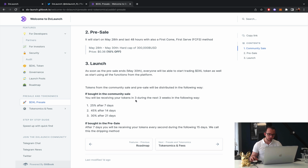You'll be receiving your tokens during the next 3 weeks in the following way: 25% after 7 days, 45% after 14 days. Okay, so there will be some vesting, but it's really quick. After 7 days, you'll be receiving your token every second during the following 15 days.